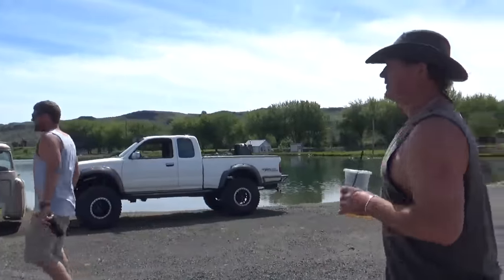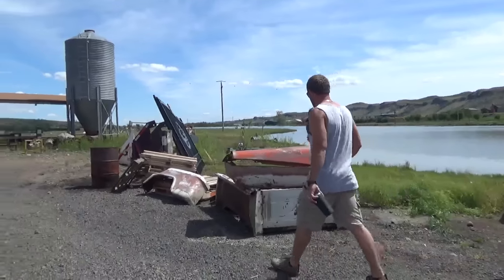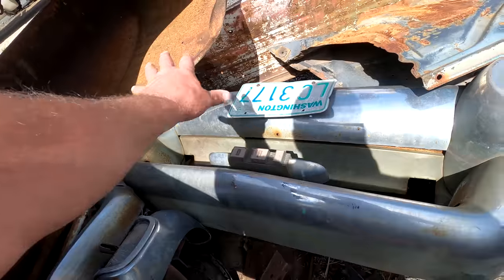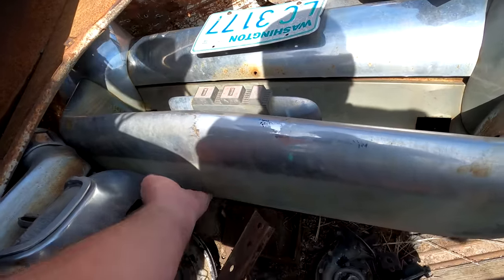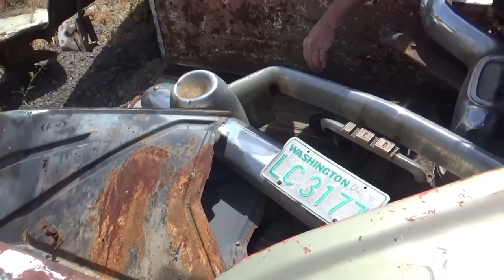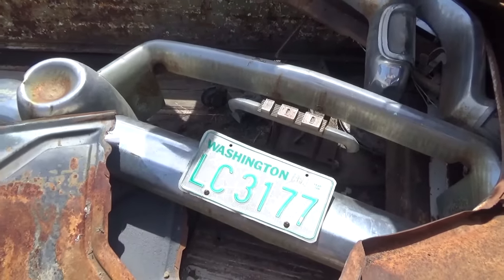You got fishes in there? Yeah, there's all kinds. It is a 1955. Yeah, and the only way you can tell, the 55 and 56 both have this front grill. The only difference is in 56 they made this bend in a little bit because it was impossible to get to the hood latch. There's another grill that goes right here, and it wraps around this. You couldn't get in between there and get that.